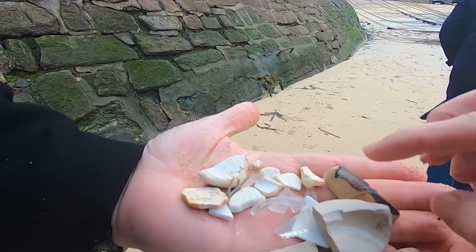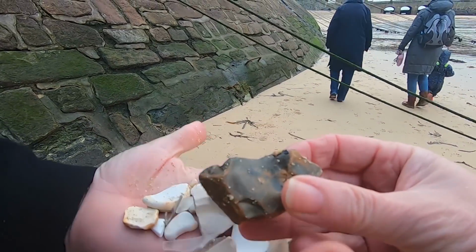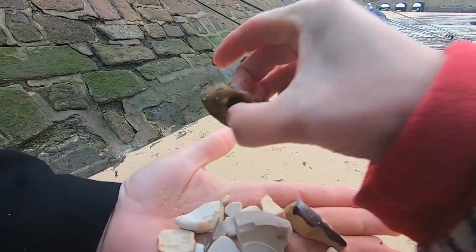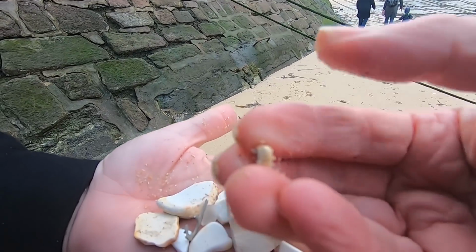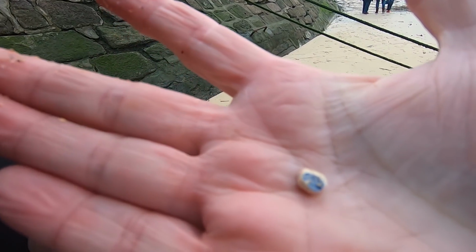Lots of sea glass, a bit of tiles, and oh, that's really pretty. See that teeny bit at the top? You just put a stone on top of it. Ah, right. That there? Yeah, try to turn him over. Oh, look. Smallest bit of blue and white I found. Look at that, that's tiny. I spotted that on the floor. It was our way up, but I spotted the blue.